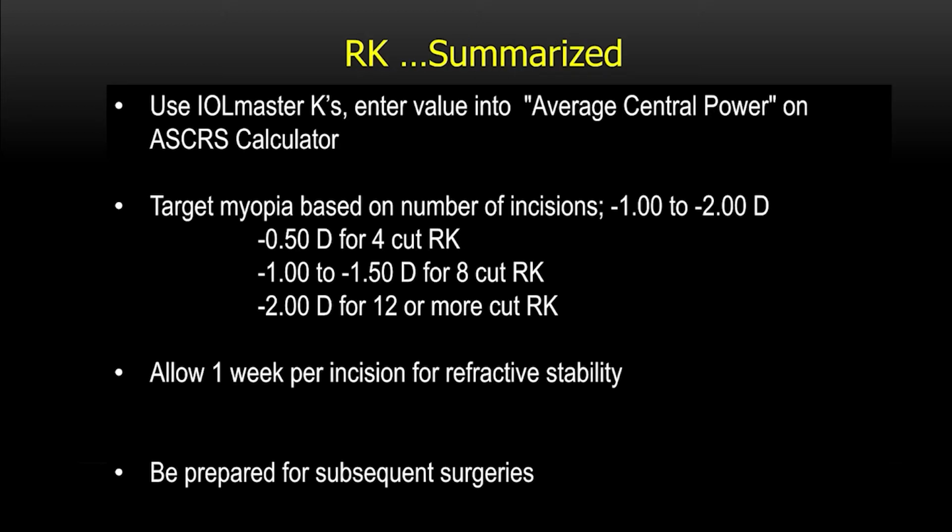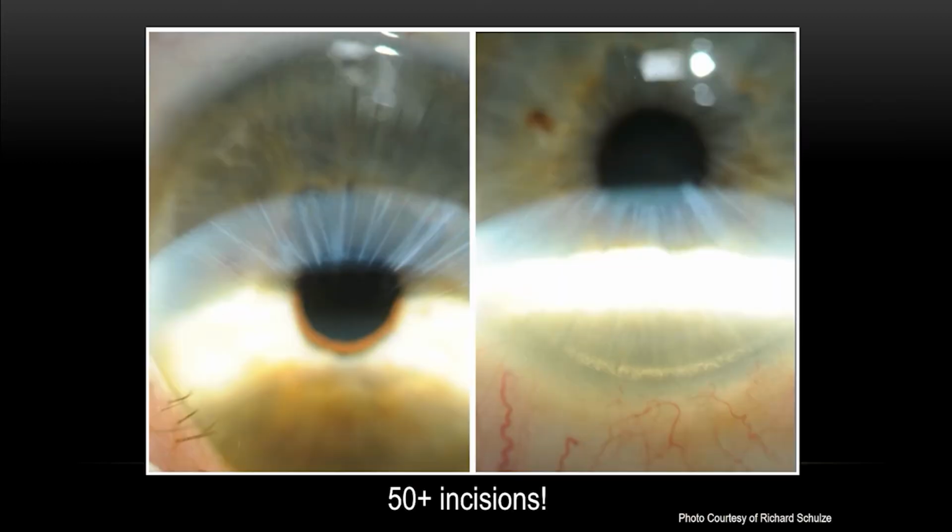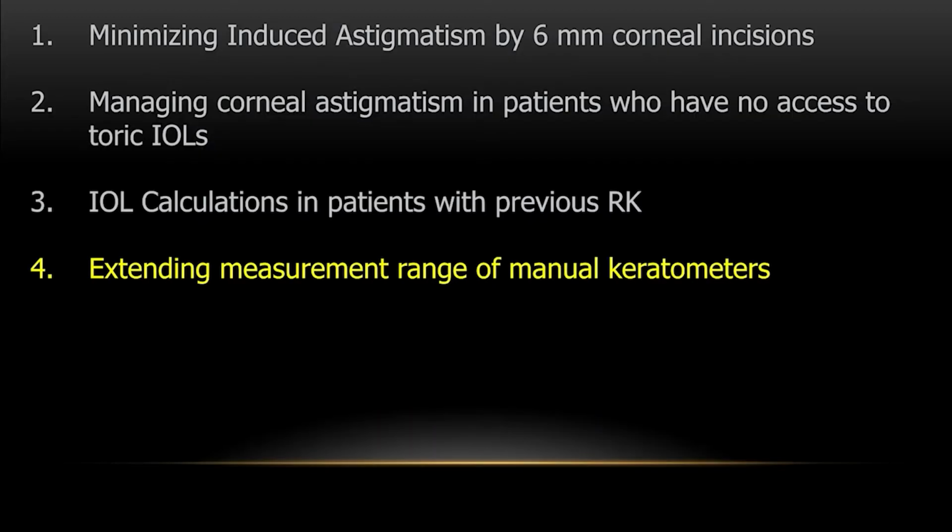So finally, the summary in how to deal with RK. I use the IOL master case and enter them into the ASCRS calculator. Target myopia based on the number of incisions. Allow 1 week per incision for refractive stability and be prepared for subsequent surgeries, and try and avoid patients with 50+ incisions. The next item that I'd like to look at is extending the measurement range of manual keratometers.